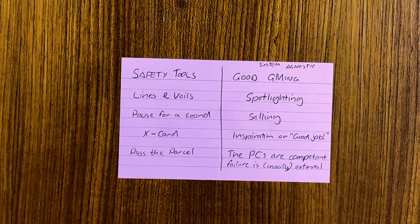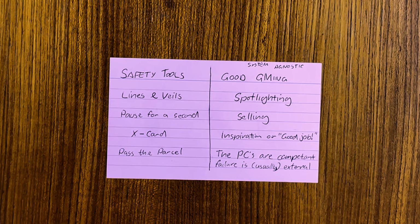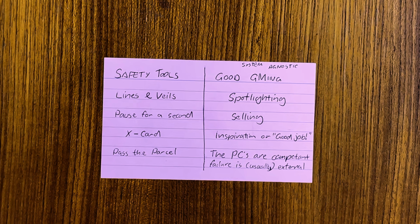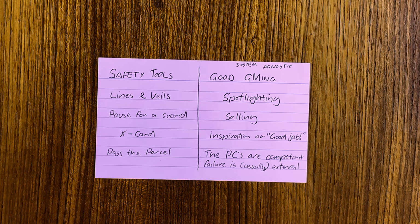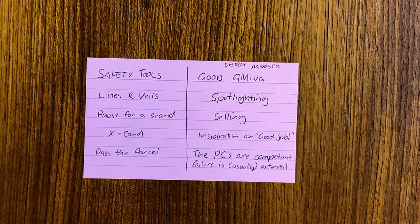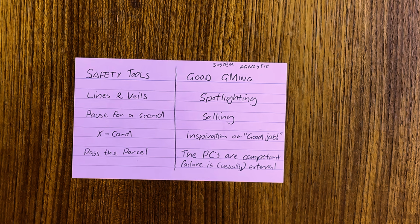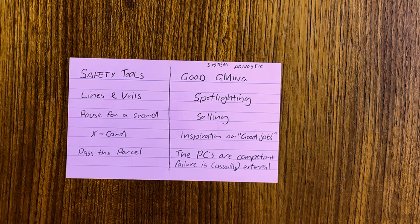This is just here to remind me to use them, and remind me to share them with players at the start of a session, particularly if that's with new players. Then some quick reminders on good GMing, to make sure I encourage spotlighting, selling, and to remember to give out inspiration whenever something cool happens. Some systems don't have inspiration mechanics. In this case, I just need to remember to say I appreciate any good role-playing that a player does.